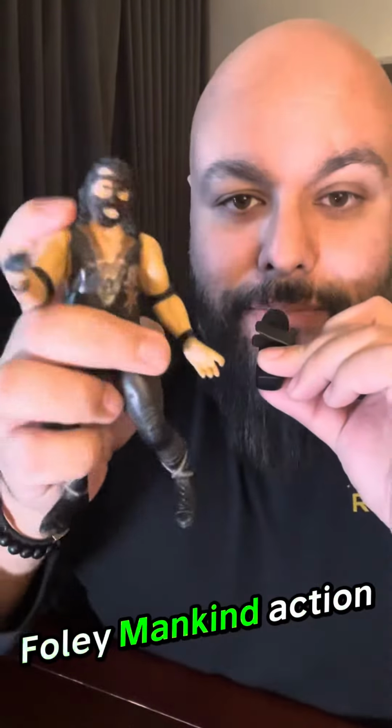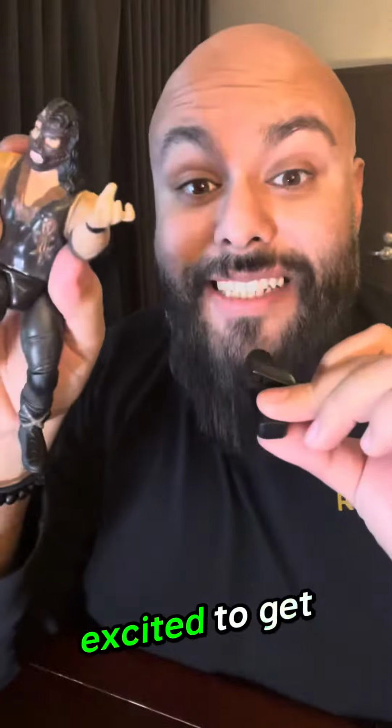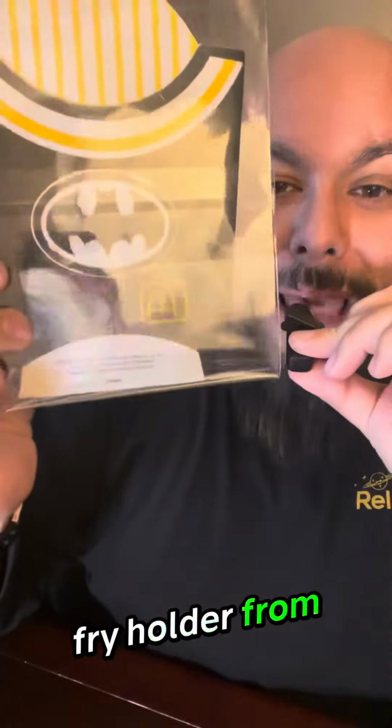A Mick Foley Mankind action figure, bone crunching action figure. This one was actually one I was very excited to get as a kid, so I'm very stoked to get it. Love it. An original McDonald's fry holder from Batman Returns.